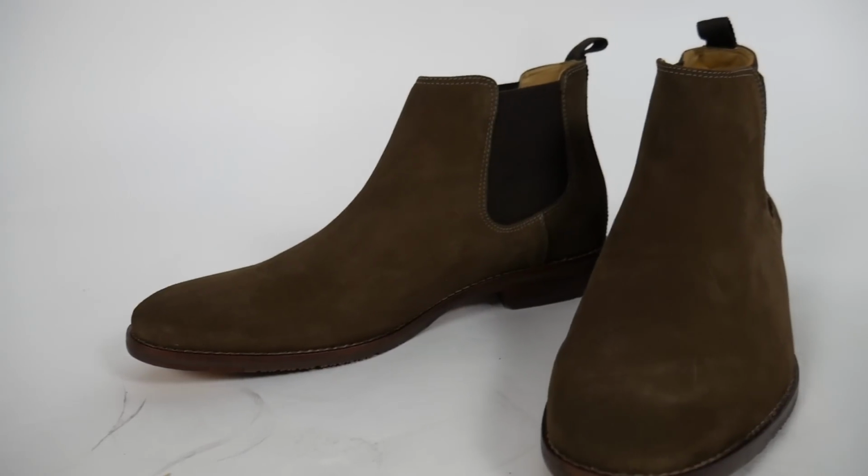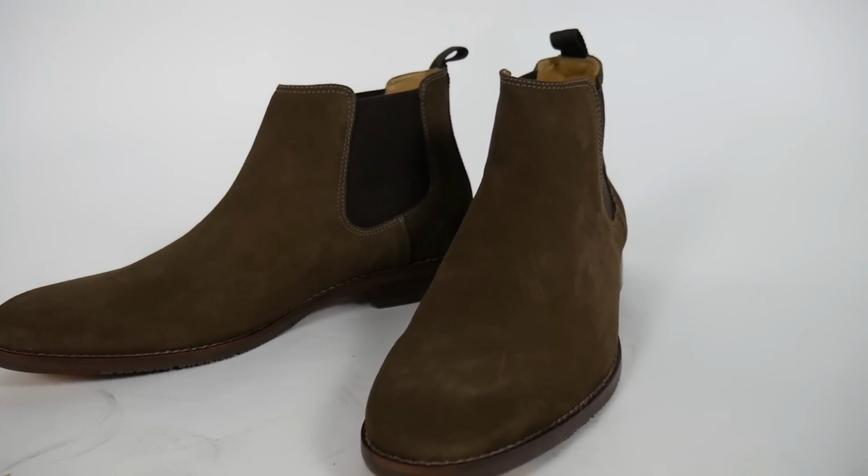To me, if they don't mention something on the website as being a feature, then it's not. So if they don't mention that it's Blake Stitch, it's probably not Blake Stitch. If they don't mention it's Goodyear, it's not Goodyear, because that just drives up the price. And I think people outside of the YouTube realm don't really know Goodyear versus Blake Stitch.